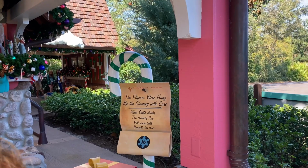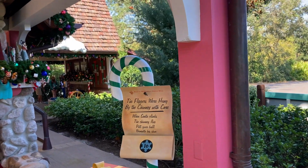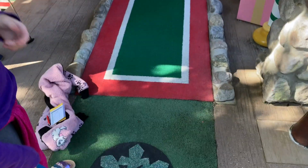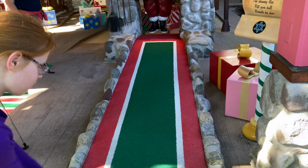Flippers were hung by the chimney with care. When Santa climbs, the chimney flew. I think Santa's legs are meant to go up and down, but they just kind of stay static here. Here we go. Got a three. Hit this over towards the wall.